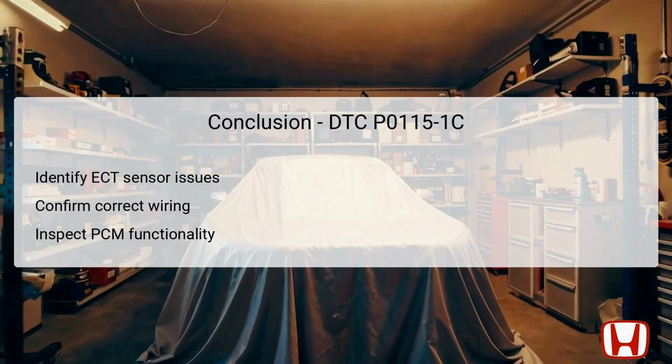In conclusion, addressing DTC P0115-1C effectively requires a structured approach to troubleshooting, focusing initially on the engine coolant temperature, ECT Sensor 1. Identifying whether the sensor is functioning correctly is crucial, as it plays a significant role in overall engine performance. Additionally, confirming the integrity of the associated wiring prevents miscommunication between the sensor and the powertrain control module, PCM.